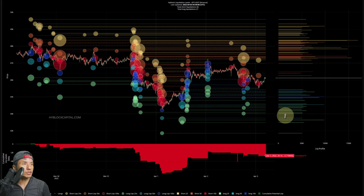Let's jump over to the high block liquidation levels here. As you can see, we had a huge amount of overage for the cumulative liquidation levels delta, huge here. And then you can see that price moved up, liquidated a bunch of shorts, but some remain as price continued to chop. You see that? More got liquidated, and then price dropped down, and it grew again.